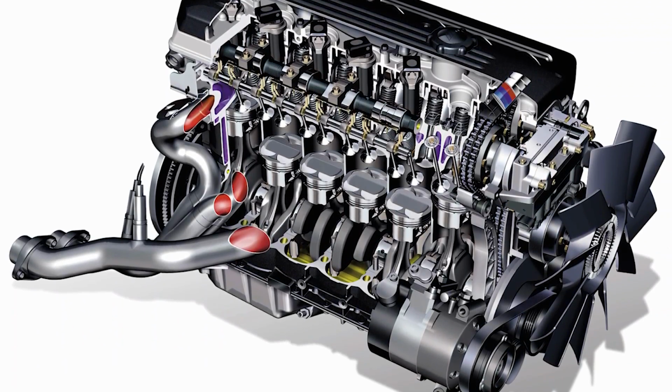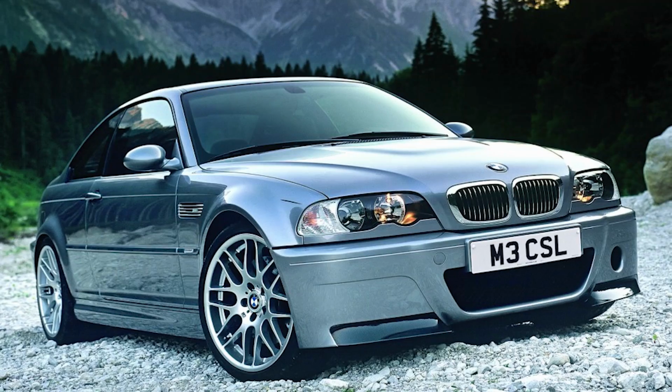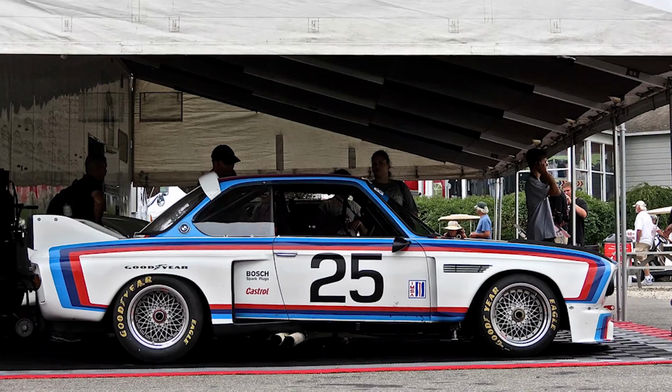Built from 2001 to 2006, the M3 sports a 333 horsepower motor, a 6-speed or the optional SMG transmission, exterior enhancements that paid homage to the E30 M3, and something that most people don't know is that the fender vents were actually meant to recall those on the 3-liter CSL of the 70s. All in all, the E46 M3 is probably one of the best performance bargains of this decade.